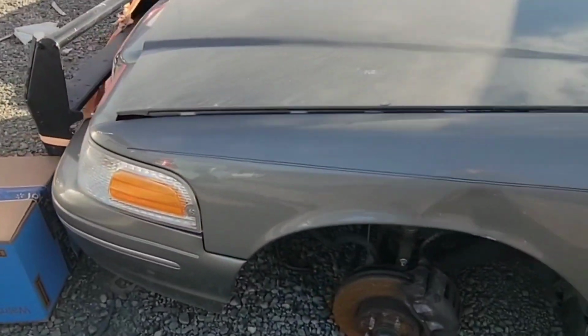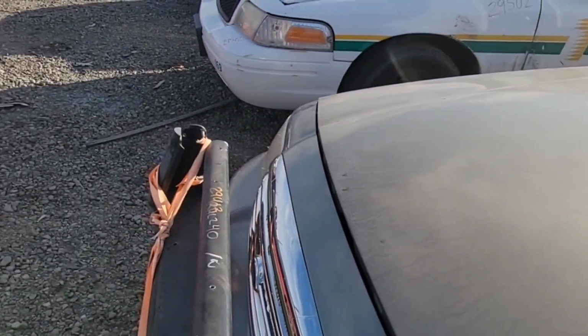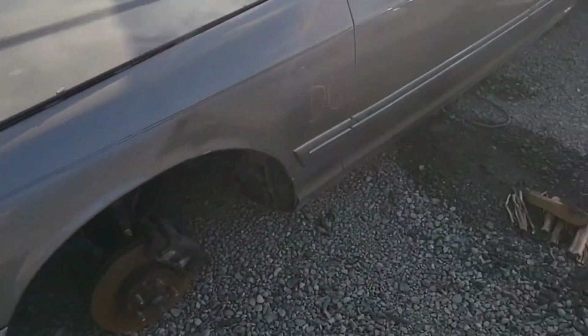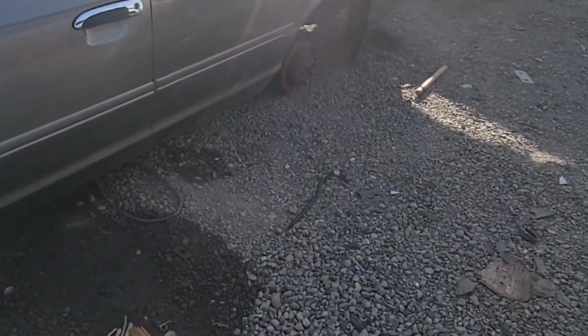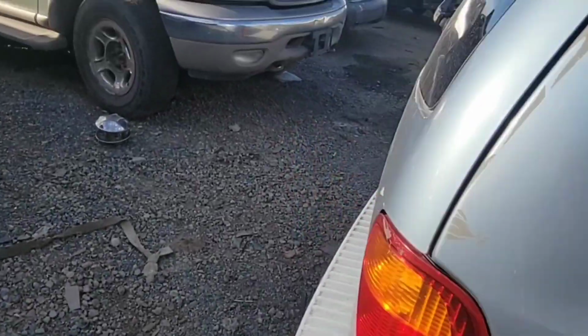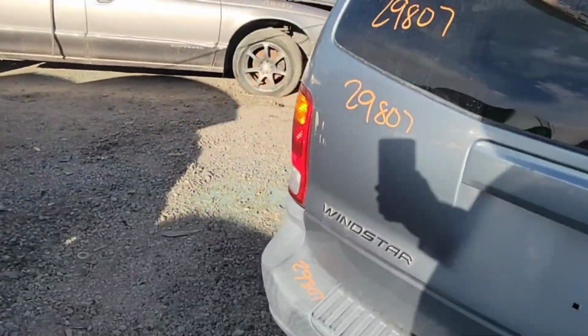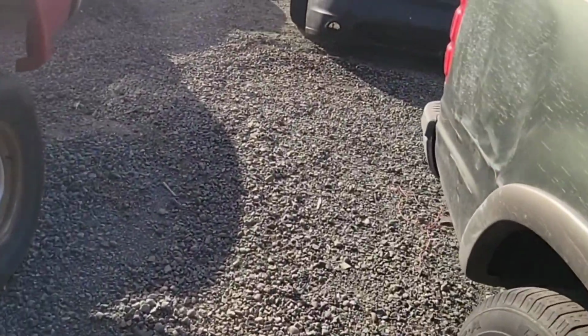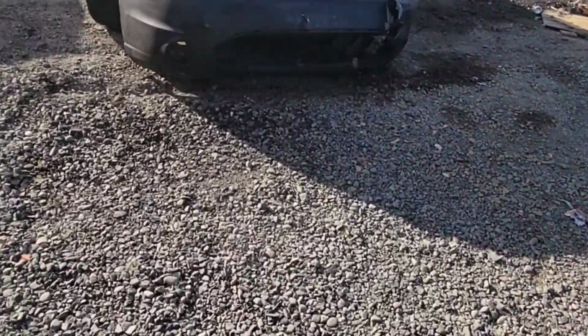And this one's a police interceptor. So most of the police, well, all of them, had the 4.6 liters. The police interceptors had a bit more souped up engine than just a typical V8. Anyways. Well, see what I find in my adventure.